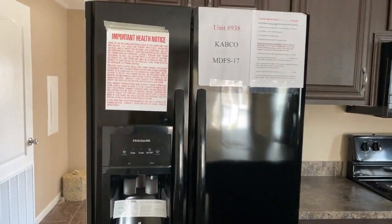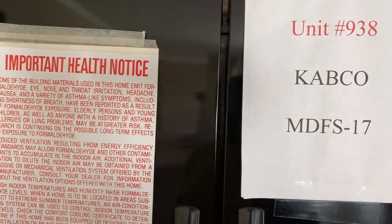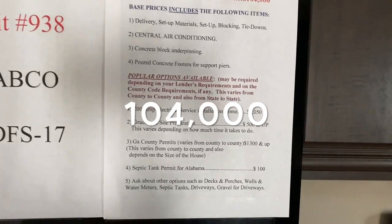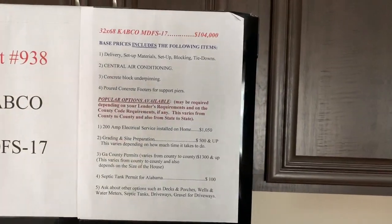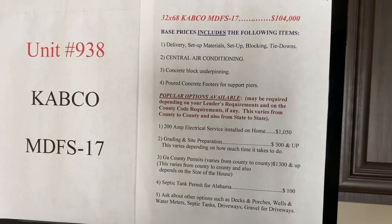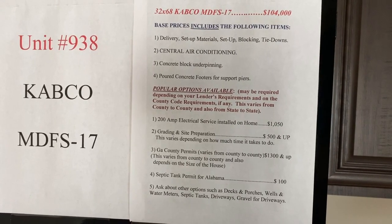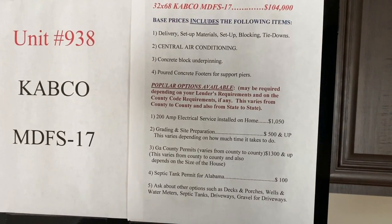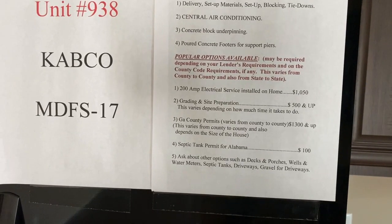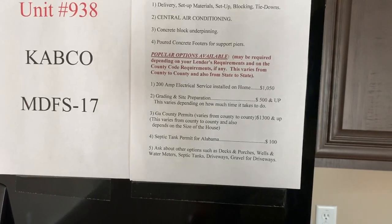MDFS17, unit 938. That's how you find this home. It's a 32x68, 104,000, not bad at all, not bad. The base price includes delivery, setup materials, setup blocking, tie down, central heat and air, concrete block underpinning, and also the poured concrete footers. If you need extras, there's the cost there.